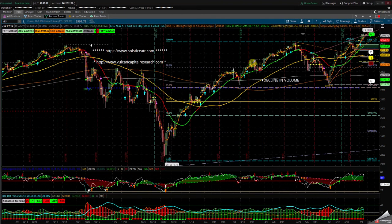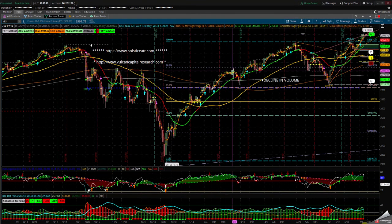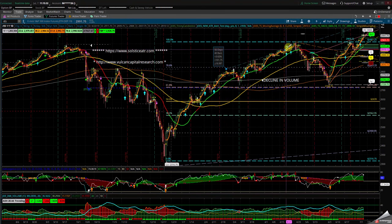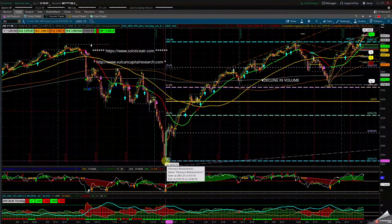Grab this candle high here. I'm going to grab this low here. If you notice, this is parallel. If I zoom in on the daily chart, we hit the oval that I called from before.